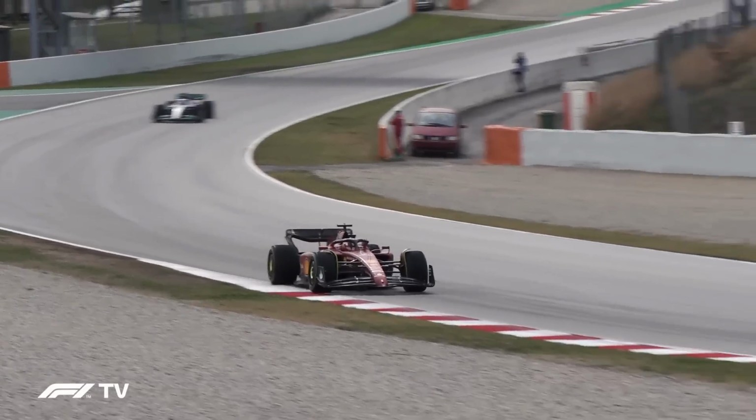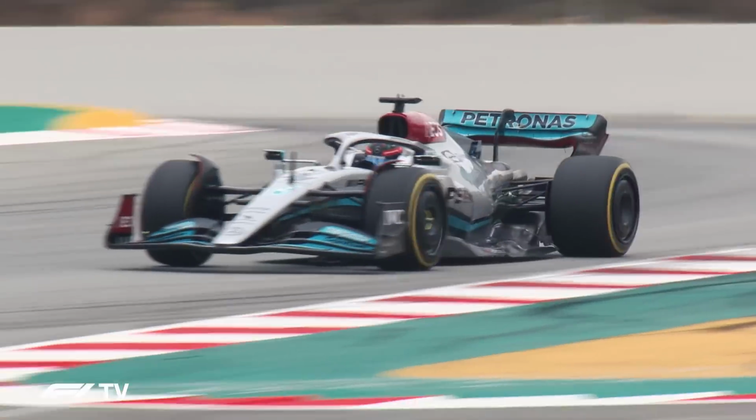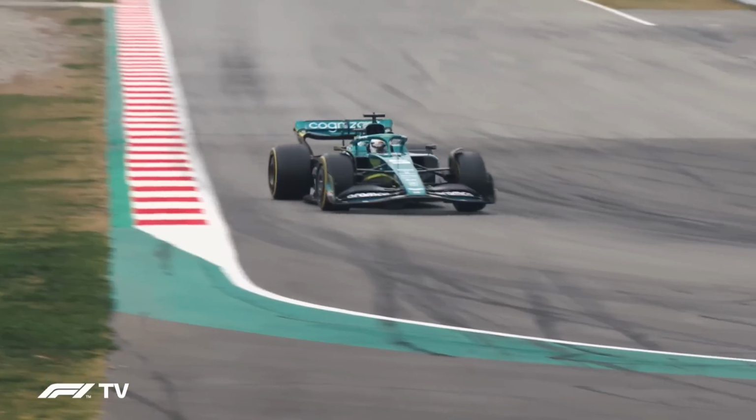Those cars are looking all right, but some of the teams have actually had genuine reliability issues. So we've seen that with Haas. I think the Haas has got a lot more pace to come, and I think you'll see some surprises there. Ferrari, I said they're going to be quick out of the box. Mercedes also quick out of the box. Aston Martin, they've been struggling.